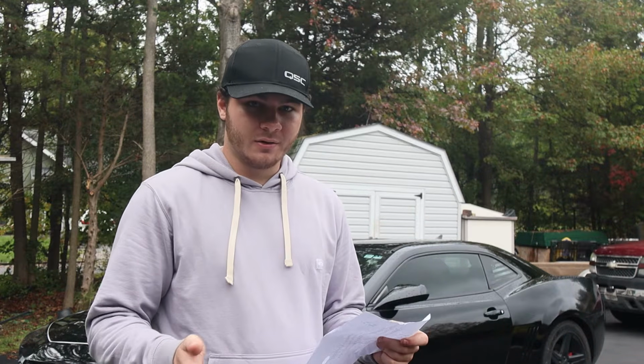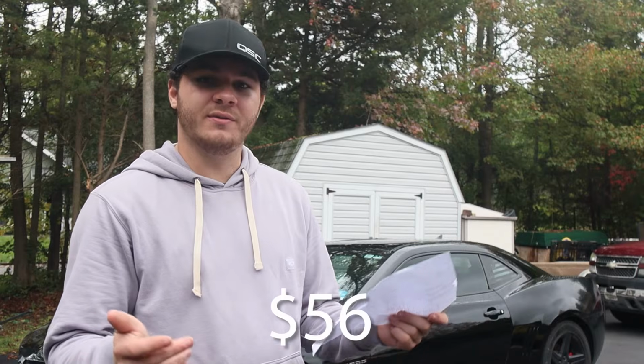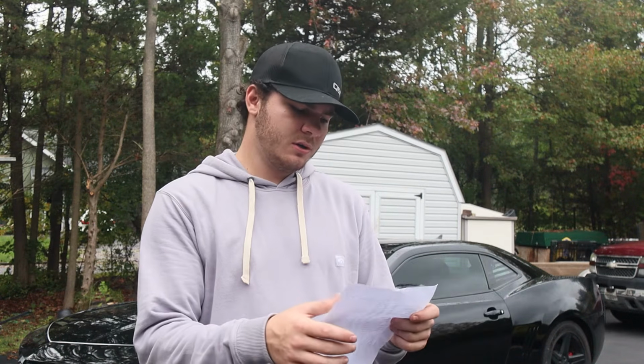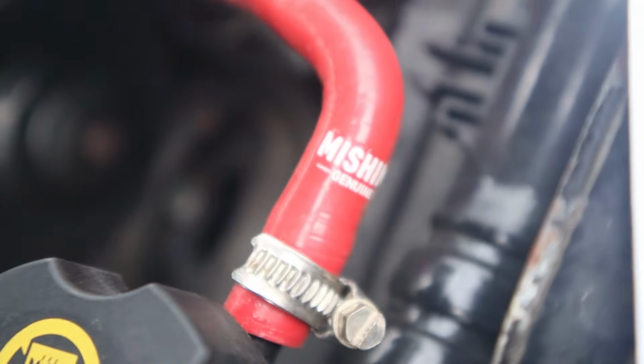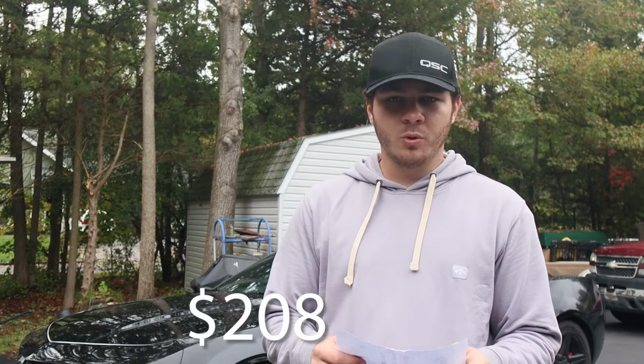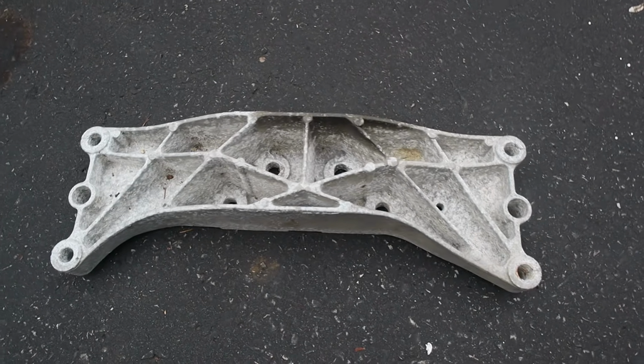$897.77. Clutch pedal, I don't know if I mentioned this a lot, but I went from an automatic to a manual, so I needed a clutch pedal. That was only $56. A manual brake pedal is also a little different from an automatic brake pedal. It's a little smaller. That came out to $36. Mishimoto red hoses for the radiator, $208.93. Manual transmission cross member, that's what holds up the transmission on the underside of the car.